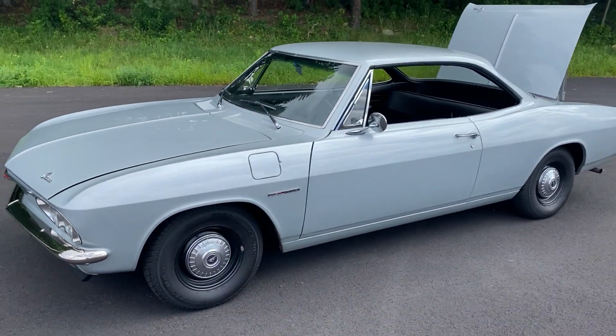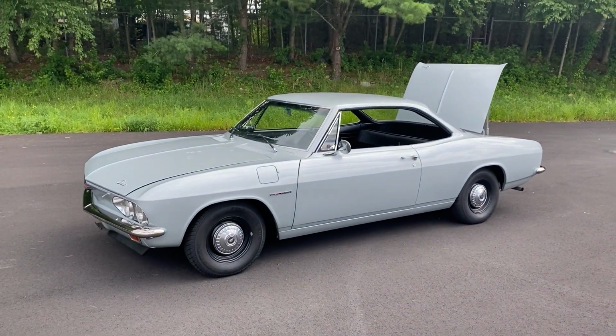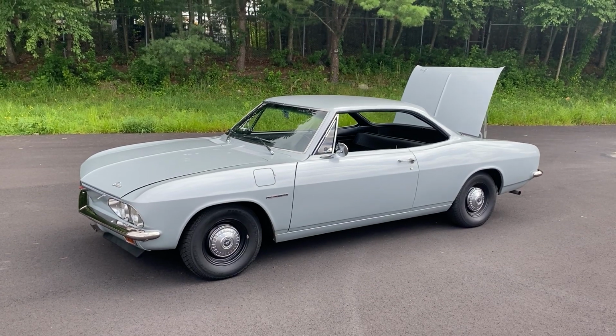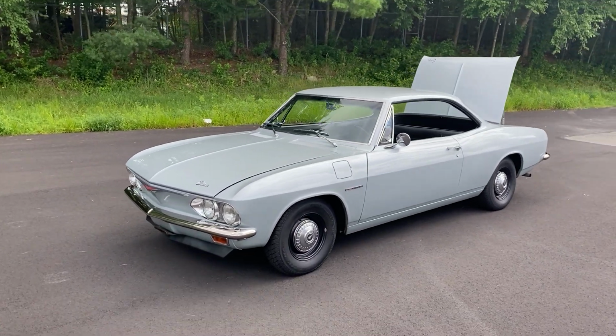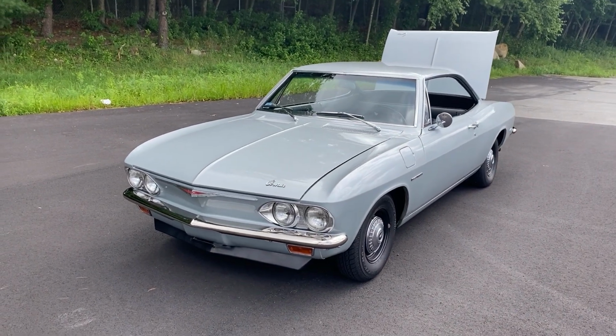Beautifully, beautifully done. If you like what you see, give me a shout, send me a message, give me a call, 508-954-8090. This car is going to be listed on eBay within the next few days. We're asking a respectable $18,900 for this car, but we are open to reasonable offers for the right buyer.